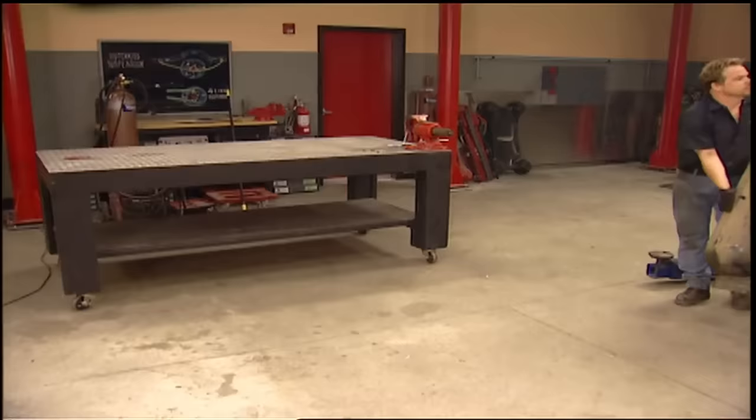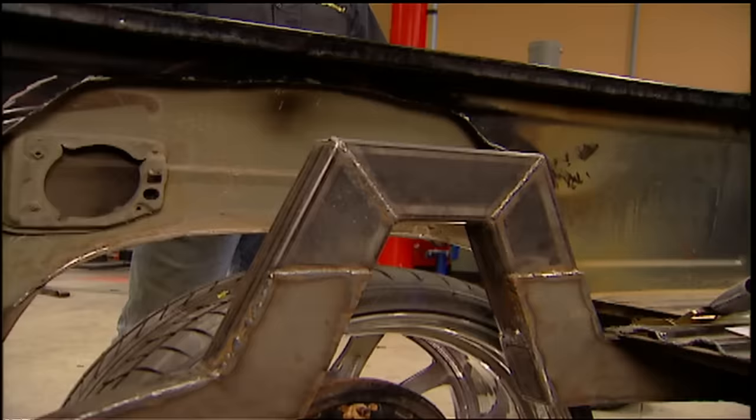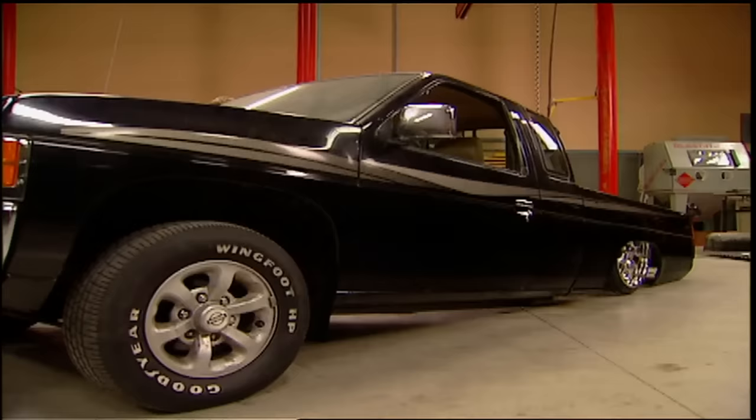We could make a trailer. Yeah. Good idea. All right, give it a shot. Yeah. That is low. It doesn't get any lower. Looks like you're going uphill all the time. Next time you see this truck, we're going to take care of that lame stock front end.